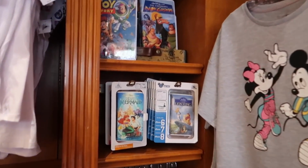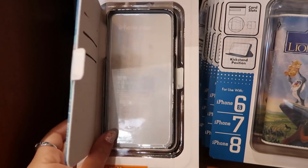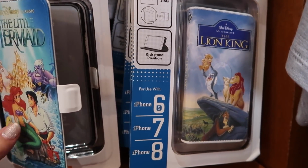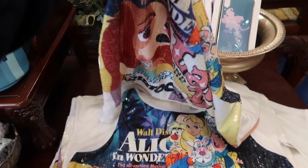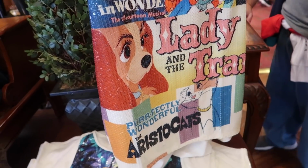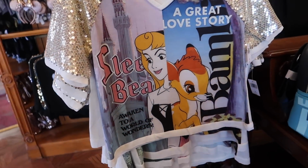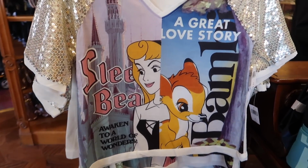I think this is the coolest thing that they came out with, the video cassette tape. Look at that, and it's a phone case. How cool is that? Right now we got Little Mermaid and Lion King. I just think that's fantastic. I actually might save up for that because that's pretty great. I really like this top. That's pretty cool. Wow. Can somebody hold that up for me? I wish that had sleeves on it and I might buy it. But it has Aristocats, Lady and the Tramp, Alice in Wonderland. Very cool. This is another one kind of like that. It's a crop top though, so that's not really Katie friendly. But that's cool. Bambi and Sleeping Beauty.